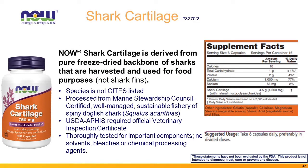Now, this is the product we have with it. It is not from shark fins. It is from the backbones. It is from a species that is not CITES listed, which means it is not an endangered species. It is processed from Marine Stewardship Council certified fisheries. They are well-managed fisheries. It's specifically the spiny dogfish shark, which is locally abundant in certain areas.